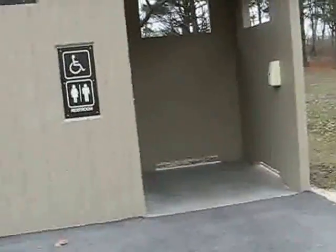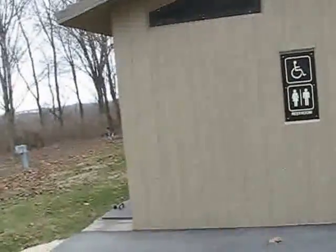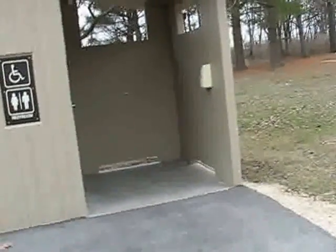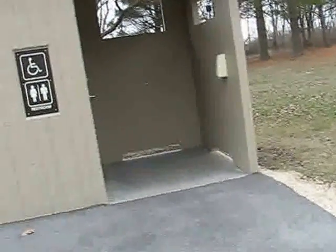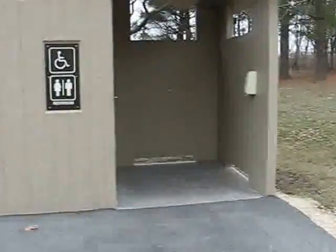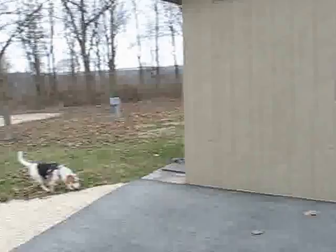On the north end of the campground, they got one of these brand new fancy outhouses. I kind of prefer them because they have a hook on the door, or next to the door, that I can hook them up to. Otherwise, I gotta make some other arrangements.